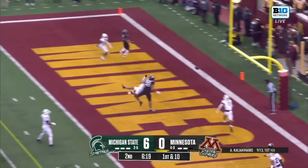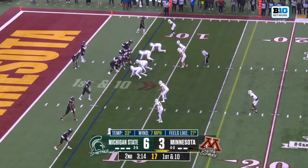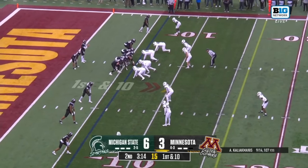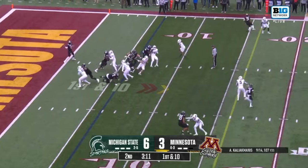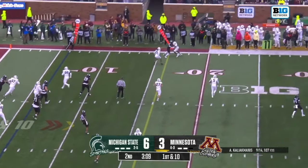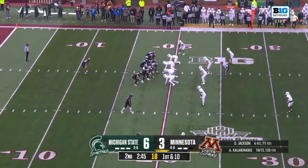Kaliakmanis towards the end zone, incomplete. Was looking. One safety, you see him there about the 20-yard line. Michigan State's playing aggressive defense, trying to load the box and stop the run. Kaliakmanis to the sideline, that's caught right at the sticks. Charles Brantley now the last few weeks.